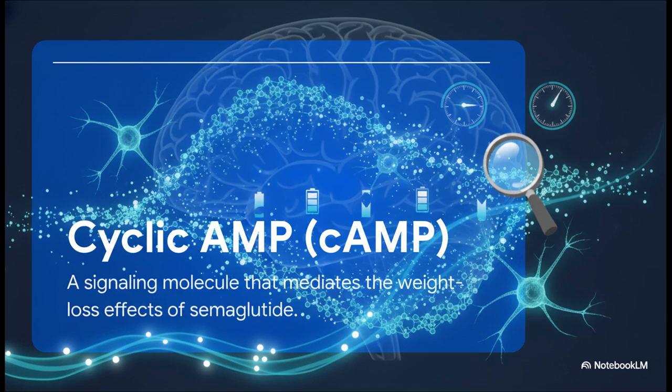Now let's skip the heavy medical jargon. Just think of cAMP like a cellular battery, or maybe like a glowing volume dial inside your brain cells. When a GLP-1 drug like semaglutide gets into your system, it turns that dial up. It charges the battery. When cAMP is high, your brain gets the message loud and clear. "Hey, we're full, stop eating." And you lose weight.